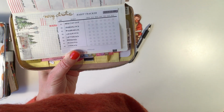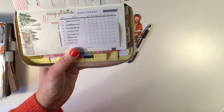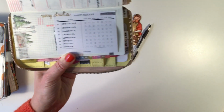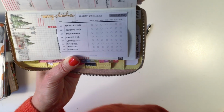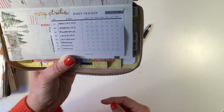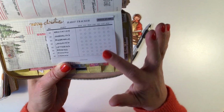I'll try to focus this. I'm not sure if this works. I'm not really happy with the camera. I just have to try out and see. Or is it me, and my eyes are a middle-aged woman's eyes? So I hope this is focused enough.